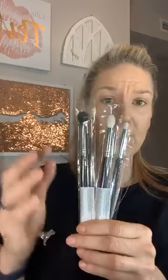I got all 3 of these brushes. I think they were under $12. They were $27 with the coupon, you know, and it took off to about $12. That's with tax, I think. This is a great one. This is like the crease brush that we use.